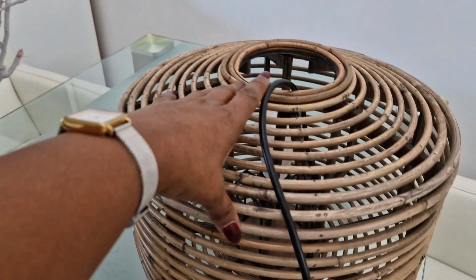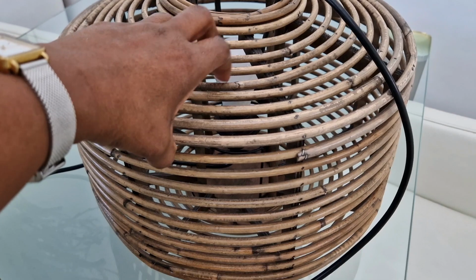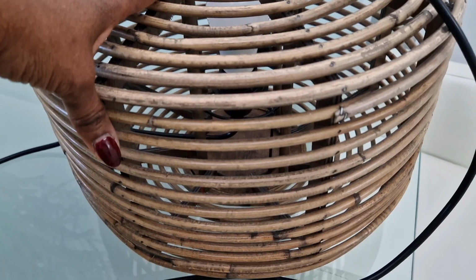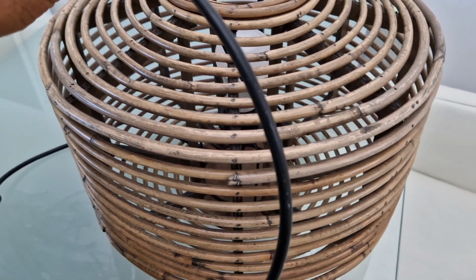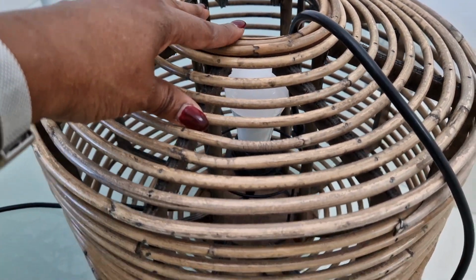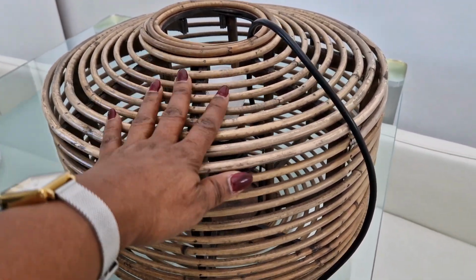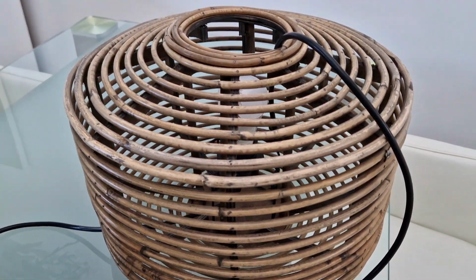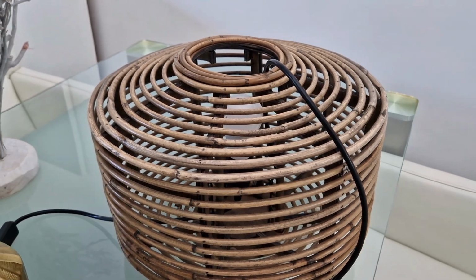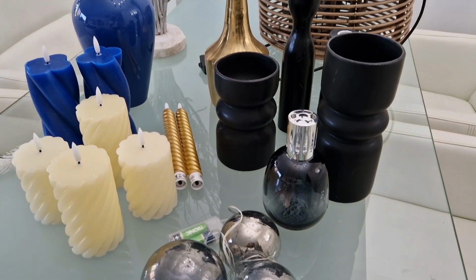Now this next item is a lamp, you guys. I got this, I think it was back in November, and I love the warm texture. I think it's bamboo. I'm not really too sure, but I think it is. And what I love about this is that I can remove this light fixture in it and just use it as a vase. And I got this at 50% off. It was new. But you guys, I really love when this turns on at night. You're going to see that it gives off such a warm, cozy glow. Now these are the items I'm going to be using, so let's start our decorating.